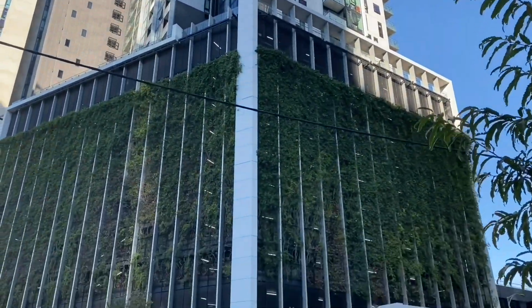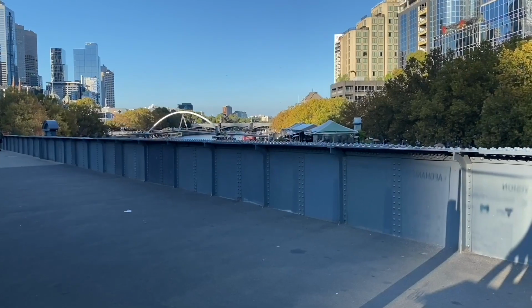Oh, this is a parking garage and it's covered in vines. So cool.